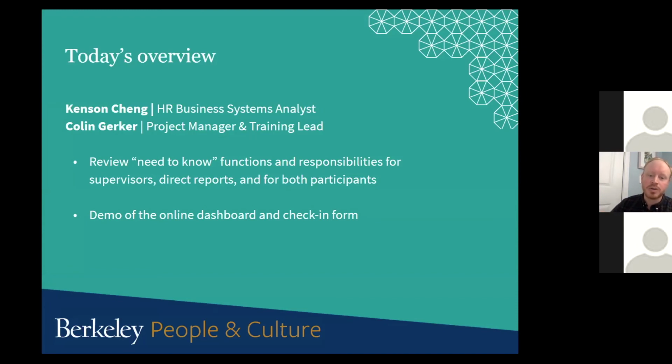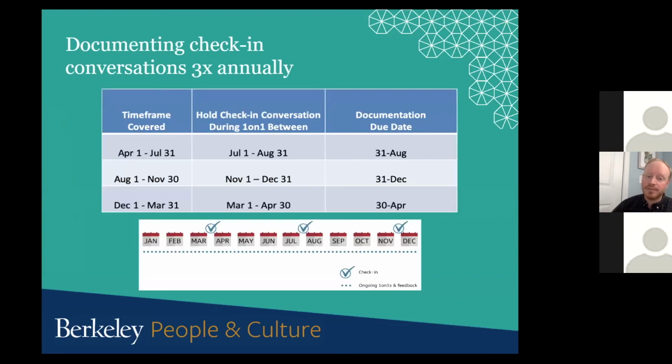Today, you're going to learn about your source for Achieve Together's check-in documentation and the roles both managers and supervisors and direct reports will play to complete the requirements to check in and document 3 times per year. Kenson is going to do a demo drive-through of the Achieve Together online dashboard and check-in forms. And for when you're ready to access the dashboard, you go to the Achieve Together website and you'll be able to find a big button to click to enter the dashboard, but also to find really helpful resources and tools for you.